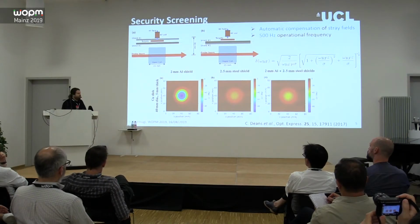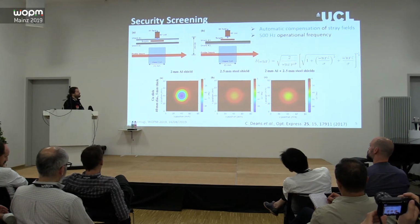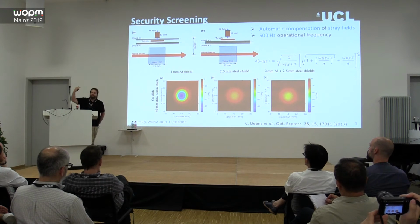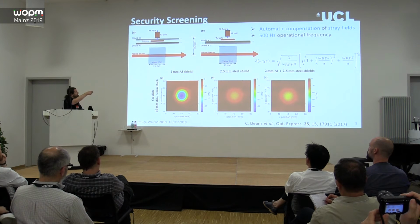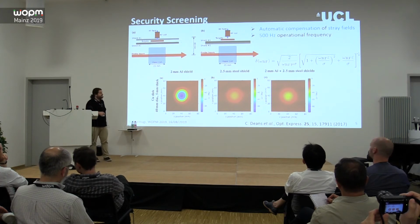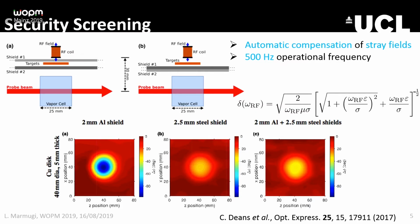So in collaboration with the UK Department for Transport, we realized a set of demonstrations, and in this case you can see that by exploiting the skin depth, namely by lowering the frequency of the primary field, you can penetrate several barriers which are conductive. You can see here an object, this is a copper disc, again an easy target, concealed by a 2 mm aluminium shield and also by a composition of 2 mm aluminium and 2.5 mm ferromagnetic steel shield.